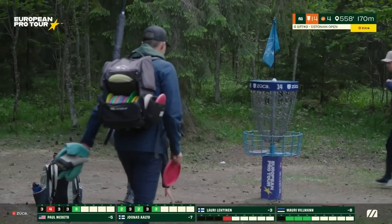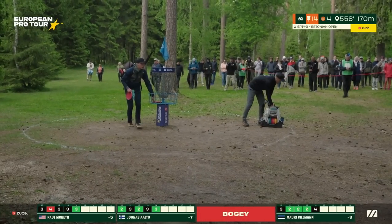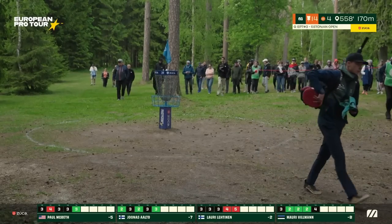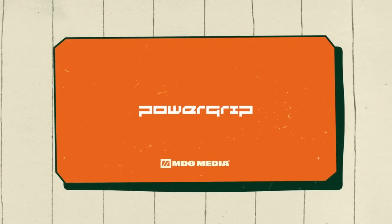I love his hoodie. Let's go. That pastel color. Yes. Paul, definitely a man to bring some style to the course. Oh yeah, definitely. And let's go, man. Hole 15.